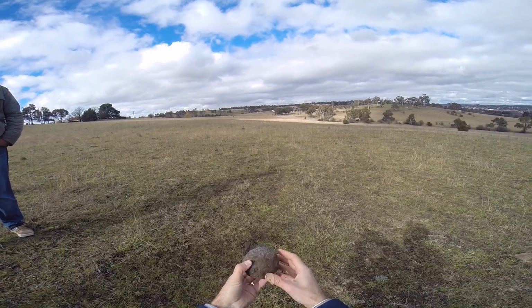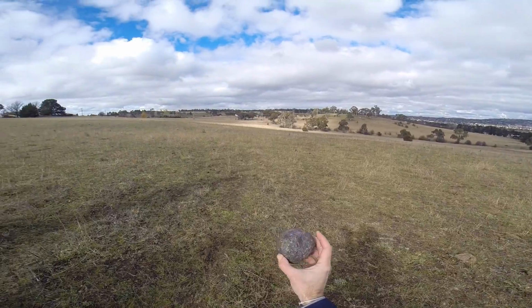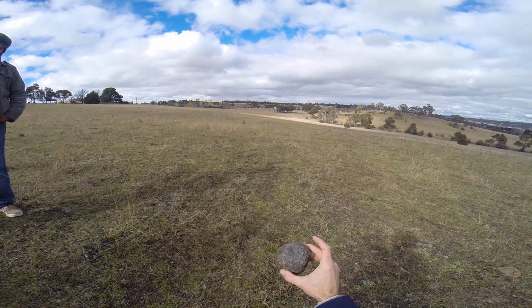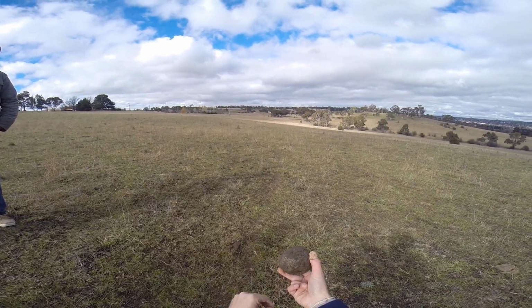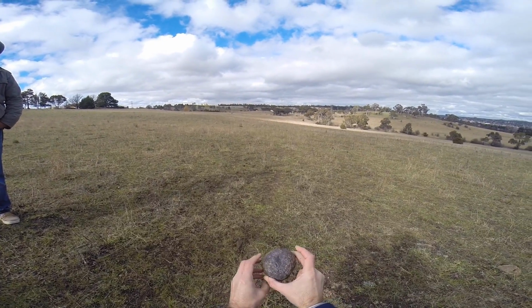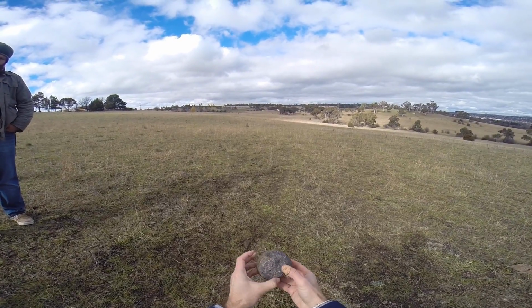This one caused a bit of controversy about, oh, it's probably been 10 years ago now, when someone had collected it, ostensibly for safekeeping, and the local elders found out about it and made him return it. It was on the front page of the Armidale paper.